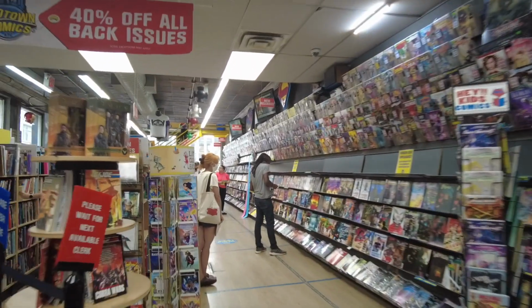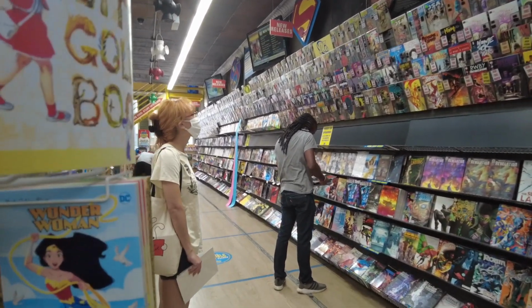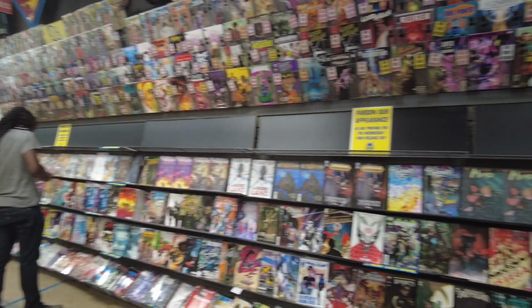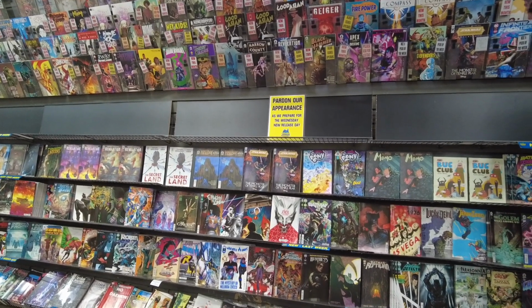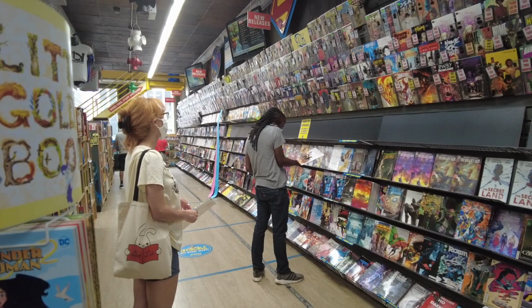Since I'm here, maybe I should grab some books. Look at all these new books out here. And today is Monday, so maybe I can get a couple of books that I missed last week. They are stocked here. Look at this. All right, maybe I'll grab a couple of books here.